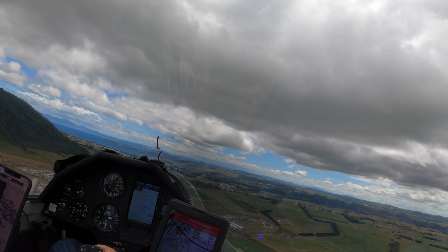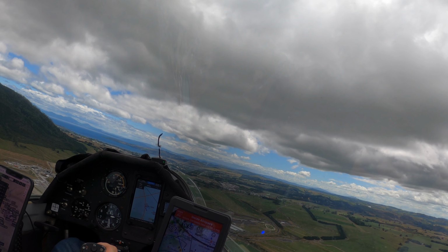Centennial, Trevor, glider golf, Oscar Papa, overhead the field. Shortly, we'll be doing an engine relight.